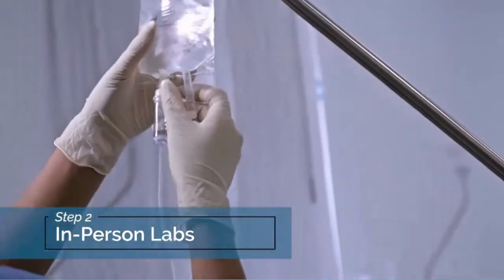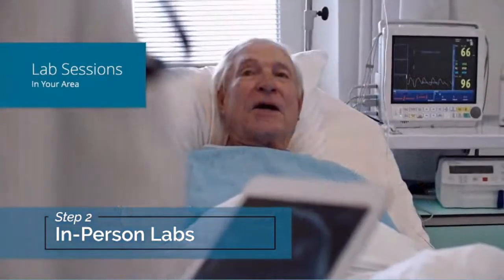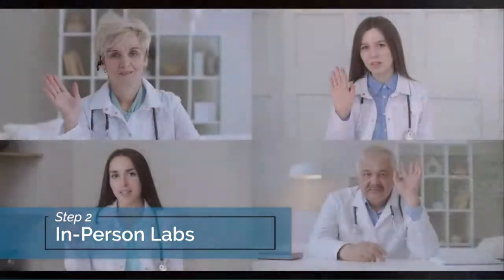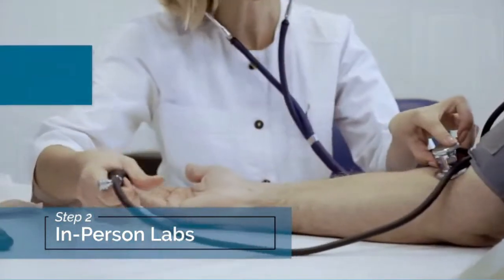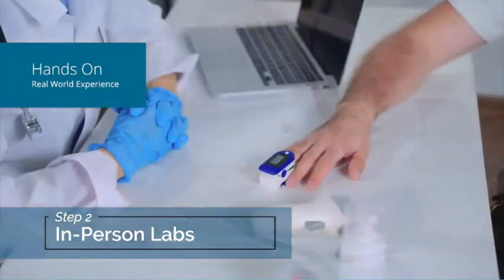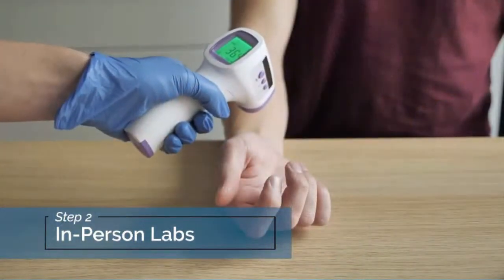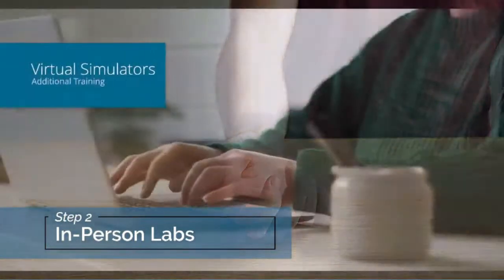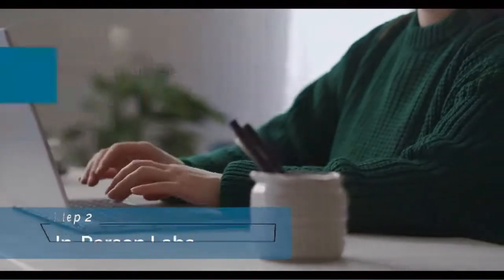Step 2. Once you've completed your online courses, you'll be ready to start in-person labs. All you need to do is sign up for lab sessions held in your area. Our seasoned instructors will take you through a variety of exercises to ensure you gain the hands-on experience required to start your new job as a practicing medical assistant. In addition to attending live labs, you'll also have the opportunity for more practice through our virtual simulators.